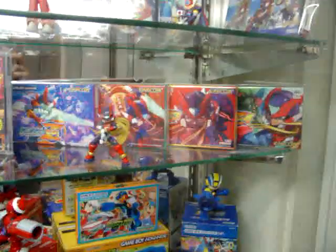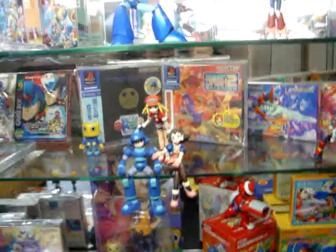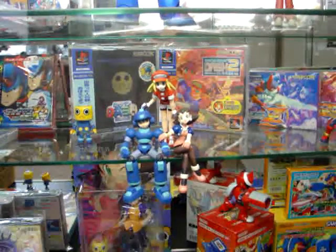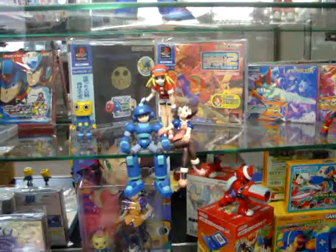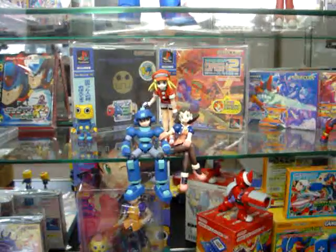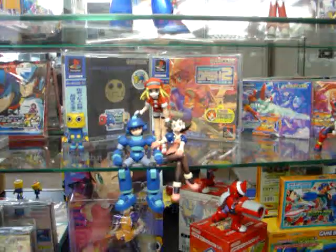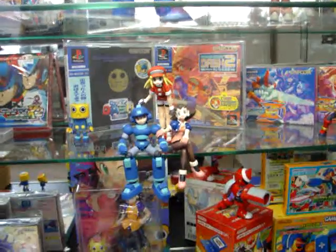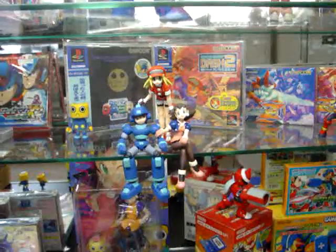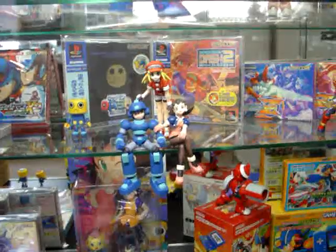The Zero Game Boy Advance games. Here are some of my Legends figures. These are made by Eugene. Rockman Dash, the Kobun are from Eugene's Rockman Dash series, and Roll and Tron are from Eugene's Namco Cross Capcom series, which came later. But they're about the same scale, and I think they jibe nicely.